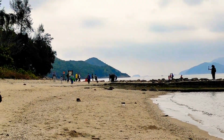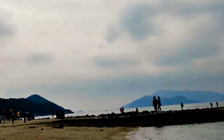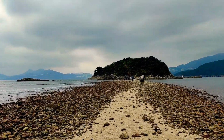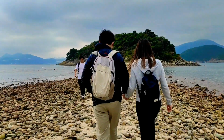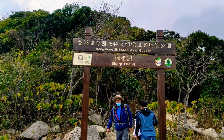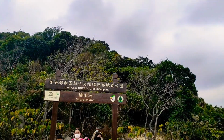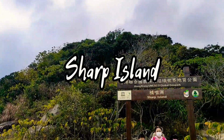Sharp Island is the largest island in the Kiu Chuai Country Park, located at the port shelter of Sai Kung, Hong Kong. The area is more known for fishing, swimming, as well as diving. You can easily spend a day here. You can enjoy the hiking trail, interesting rocks, beach, and nice scenery. If you look closely beneath the rocks, you can find many little creatures like crabs, even sea cucumber, and various shellfish.